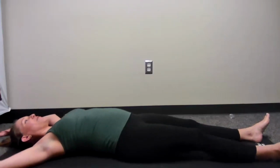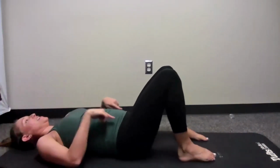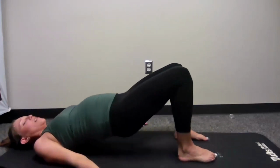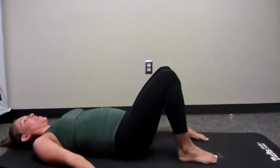And press up. From here, we'll pull those knees up towards the ceiling. Heels are close to our hips. And we'll move into a few bridges. Hands by our sides. Lift the hips up in one swift motion and bring it back down.